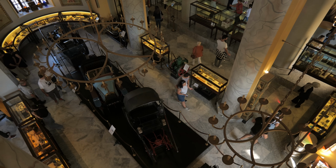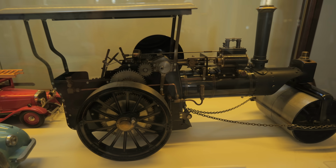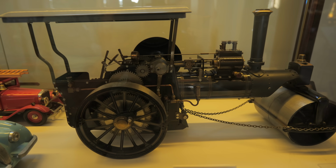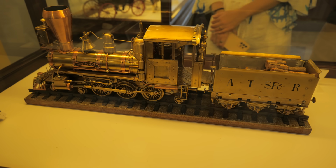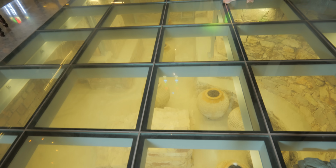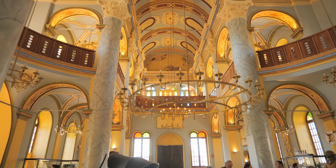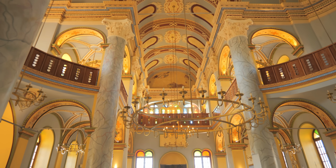Along with a wonderful mix of antiques, the museum has so many beautifully built working miniatures. And the restoration work of this old Greek Orthodox Church, which was abandoned in 1923, is stunning. A real credit to Rami Koç for saving this important historical building.